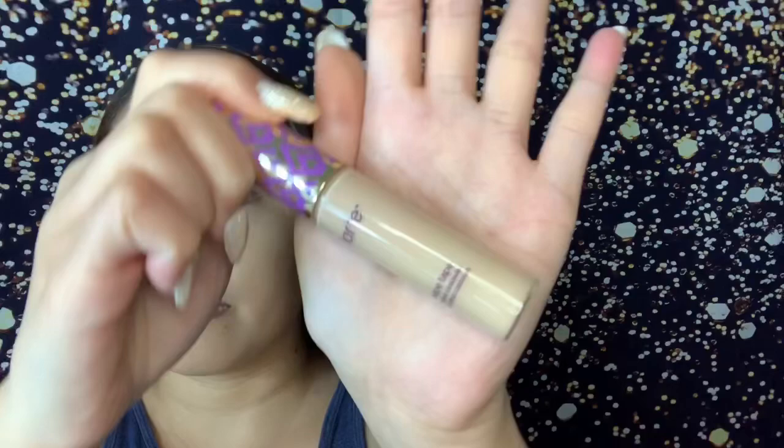And the next thing I'm gonna be using is this Tarte Shape Tape Double Duty, in the shade 22 and Light Natural. Okay, the next thing I'm gonna be using is the Translucent Setting Powder by Laura Mercier.